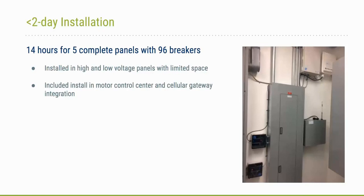This also included an install in the motor control center, which, if you aren't familiar with what that is, is basically circuits but at a much larger scale than this smaller electrical panel enclosure. So, a varied type of installation, and it included interfacing with these cellular gateways and installing those as well. So pretty rapid installation, no real hang-ups here.